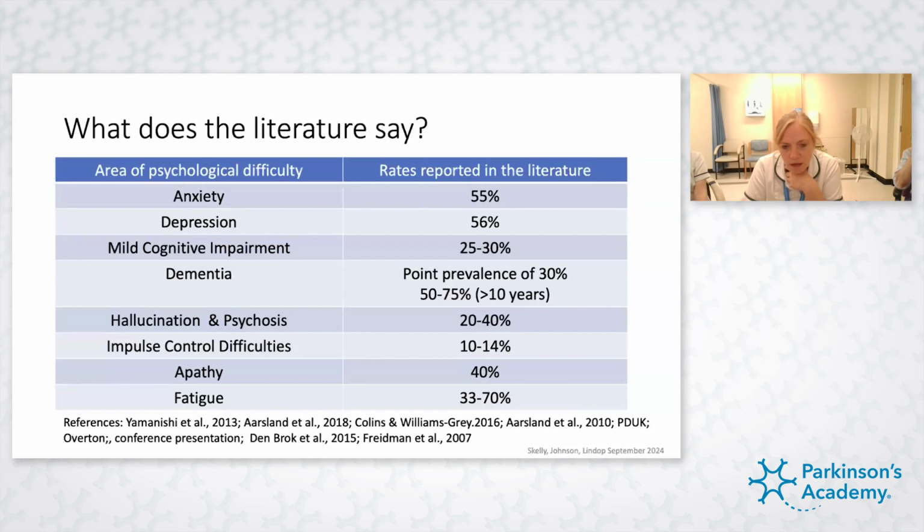And then we always need to consider the other issues, the hallucinations and psychosis that happen. Usually maybe due to medication, or medication might be the best way forward with treatment with those. Impulse control difficulties tend to be due to medication. But apathy and fatigue, again, are really issues that the occupational therapists get involved with and are very related to the anxiety and depression. Fatigue being a huge issue with Parkinson's and needs to be managed holistically alongside physio colleagues, managing activity, etc.